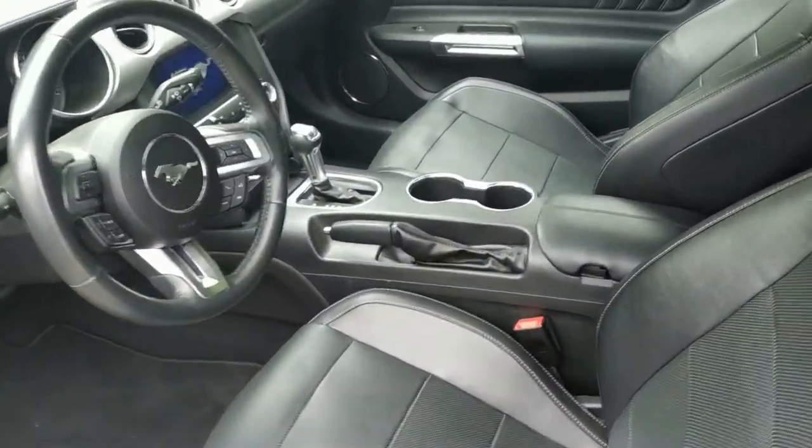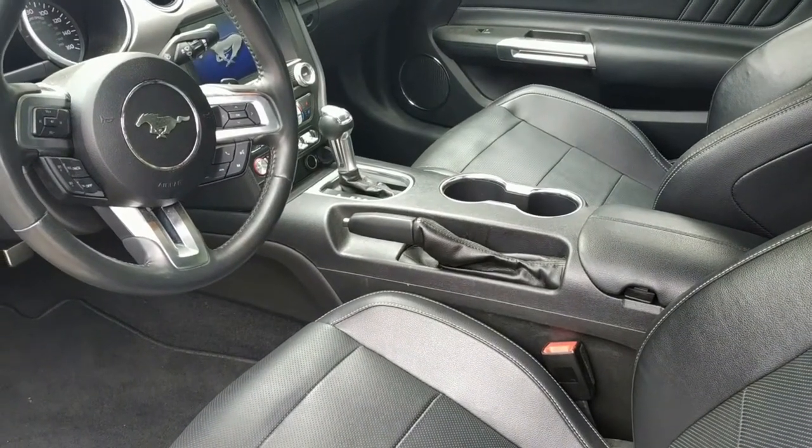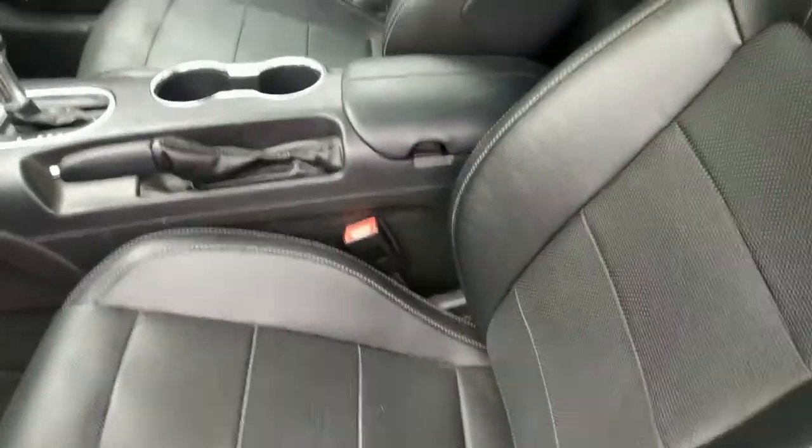It looks pretty nice in here. I do like the old style shifter that they have. It is more reminiscent of a manual shifter, even though this is the automatic. You can get this car in manual as well.